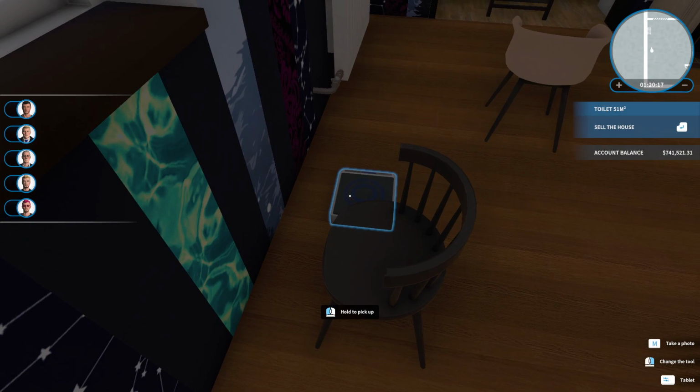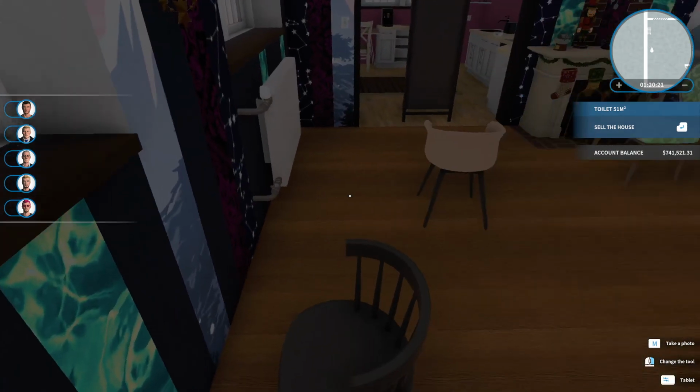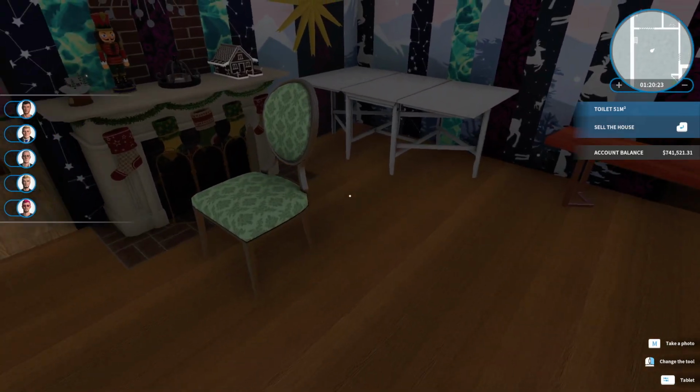Oh. No, it's on the floor next to it. Yeah, just leave it there for now. I kind of want it up there, where there's no electricity. You put the Christmas tree on top of it so it's on fire and gives you light.